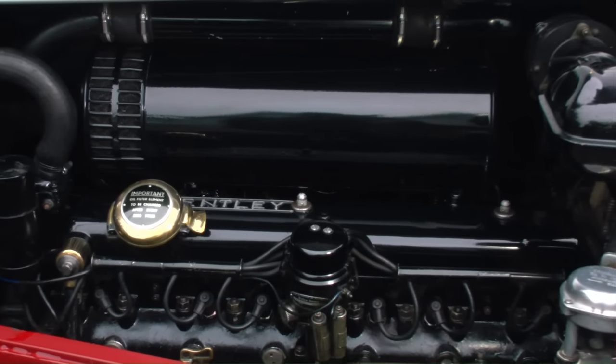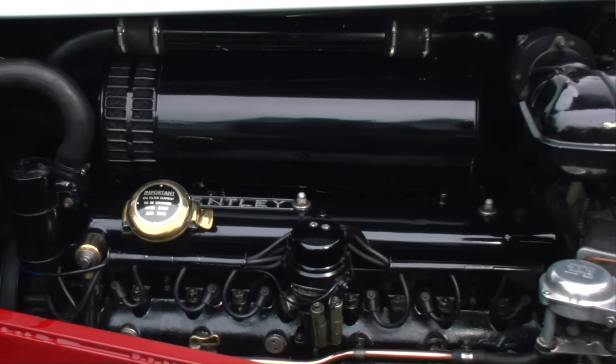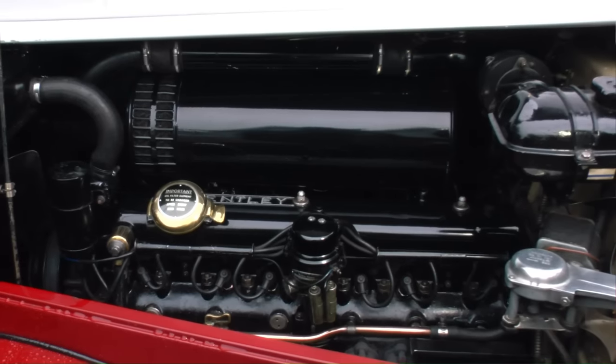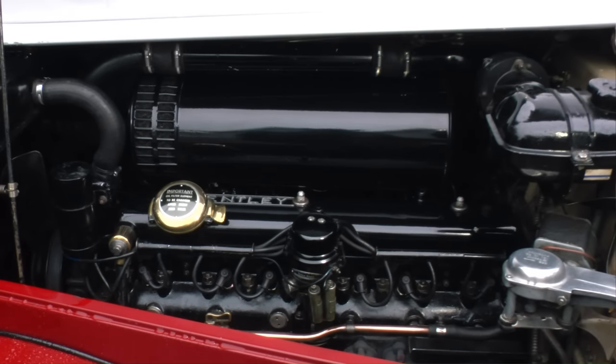This car had a different engine layout. It's a straight six. It's 4.5 litres. The Mark VI was only 4.25 litres. And the extra quarter litre does seem to make a difference. Top speed of the car was about 105 miles an hour when it was new.